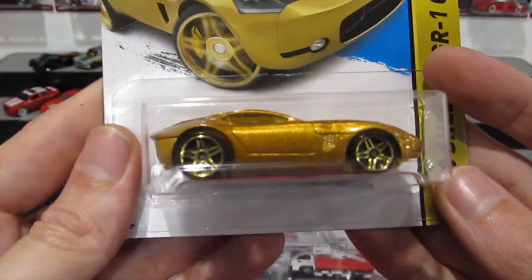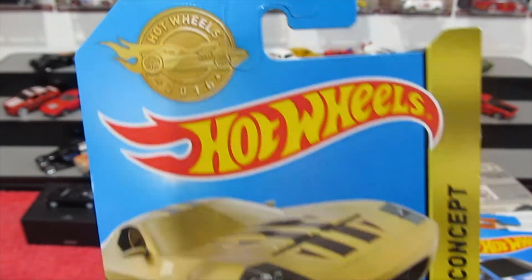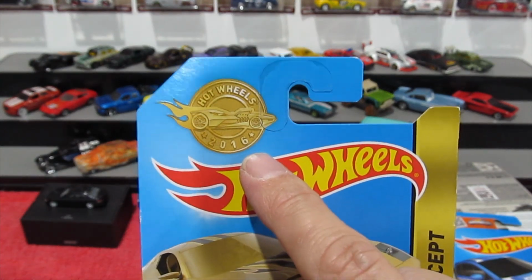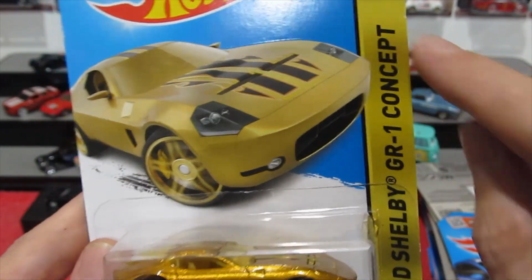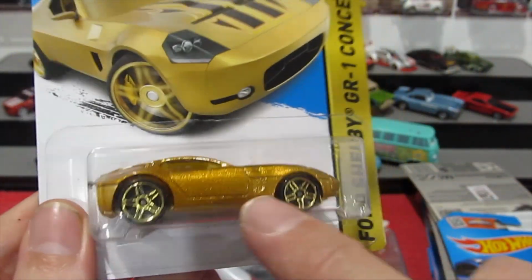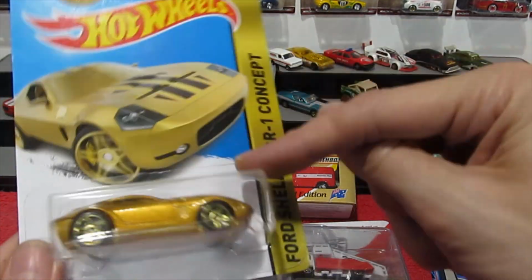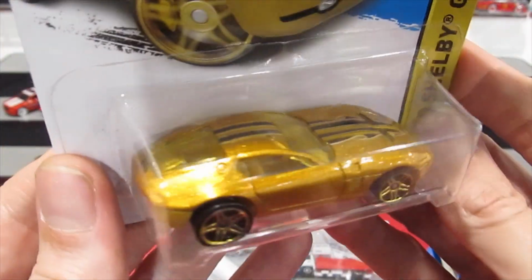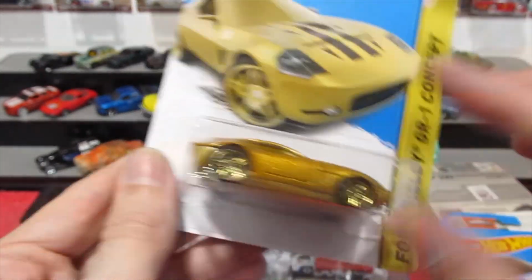Then we've got one of these gold cars. This is the 2016 Gold Label Series Ford Shelby GR-1 Concept. Wow, what a mouthful. And as you can see, this is gold with gold, and that one up there is also gold with gold, which is what made me think that it was also from this series. But for $5, I'm definitely going to appreciate that.